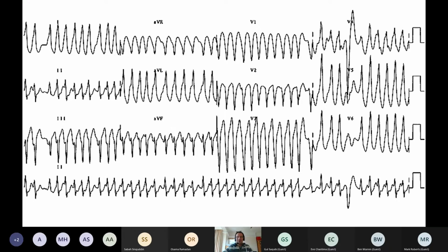So I've had both options. If you look on the bottom, can you see how there's some RR intervals which are quite wide and there are others that are pretty short? And if you look along, no two RR intervals are really the same on consecutive beats. So this is irregular. Does that help you towards a diagnosis?